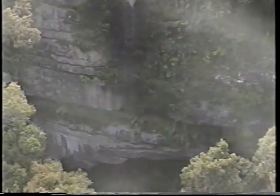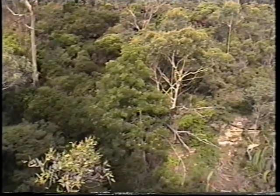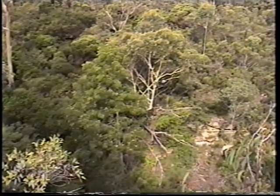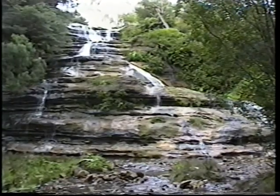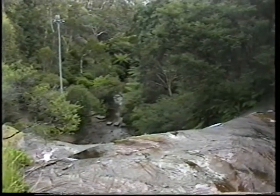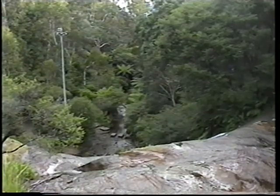These are Witch's Leap Falls. Well, and they're not really happy about it. Cascades at the very top of the Katoomba Falls, and right at the very top. Not that you can see very much of the way down. We're definitely up in the clouds.